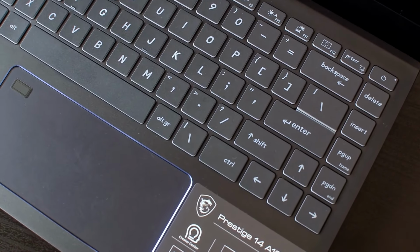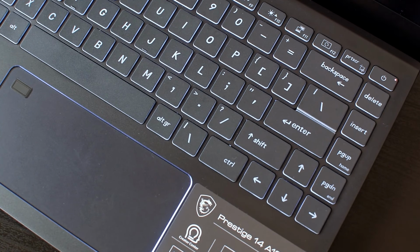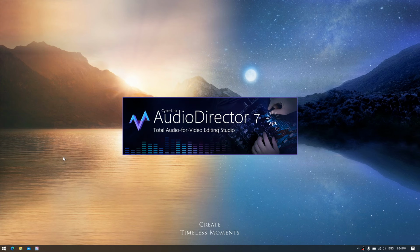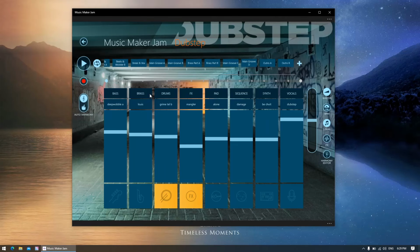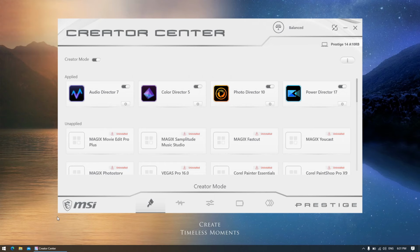Let's move on to actually using the laptop, starting with the pre-installed software, because MSI has actually got quite a number that comes bundled with the Prestige 14. It's interesting to see a laptop that is targeted towards creators be bundled with software for creators, in what looks like a partnership between Cyberlink and MSI, with apps like Audio Director, Color Director, Photo Director, Power Director, and Music Maker Jam.